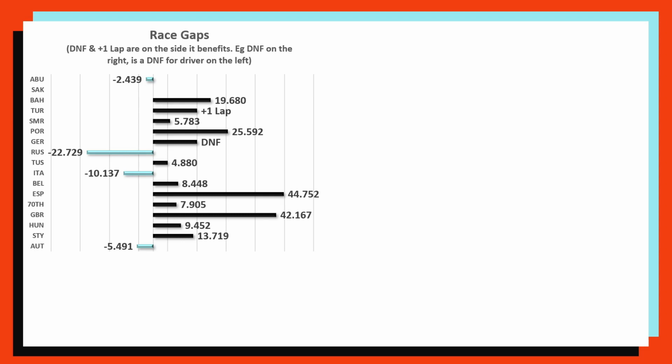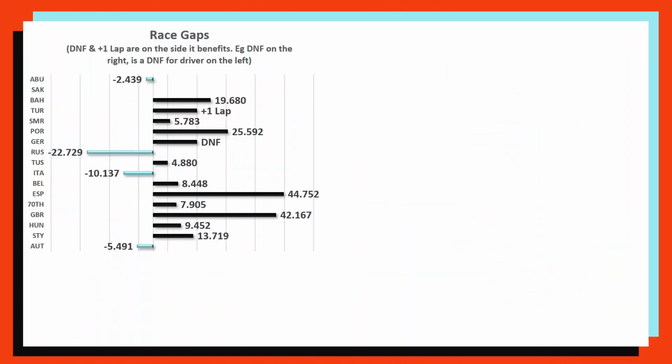This graph is fairly straightforward. It just denotes the gap advantage each driver had over their teammate. As I've highlighted just underneath the graph title, a DNF on Lewis Hamilton's side is a DNF for Bottas, as it actually benefited Hamilton, and he therefore finished ahead of Bottas because of a DNF. So you can simply count up the black bars and that's how many times Lewis Hamilton outperformed him, either by a gap, because of a DNF, or because they finished on different laps. Just to note as well, plus 1 lap doesn't necessarily denote them being lapped by the teammate, it just means they finished on different racing laps.